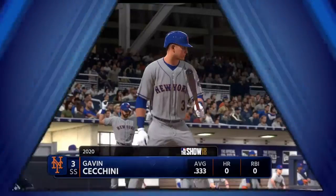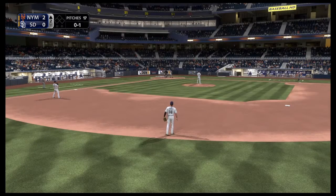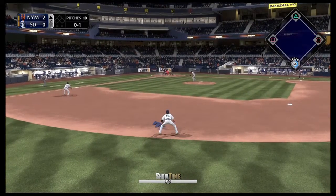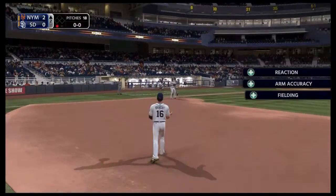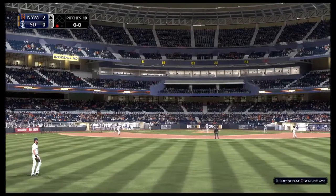Into the box, Gavin Cecchini. Shortstop. No outs, nobody on. Towards second. Rocket is there. On to first, so a good bounce back pitch there as he gets the ground ball for the first out.